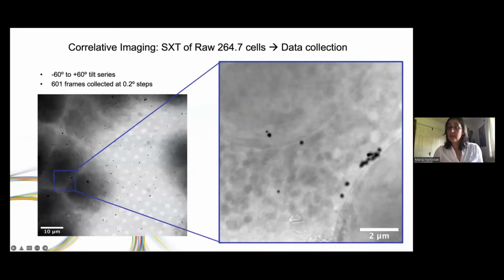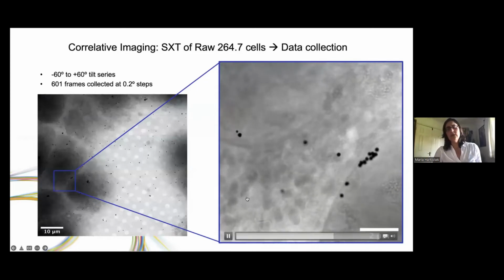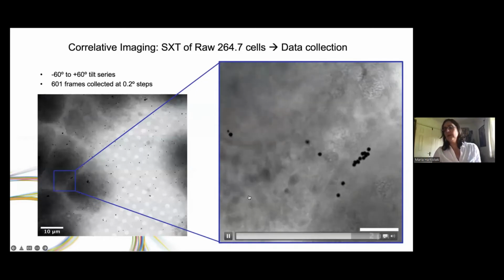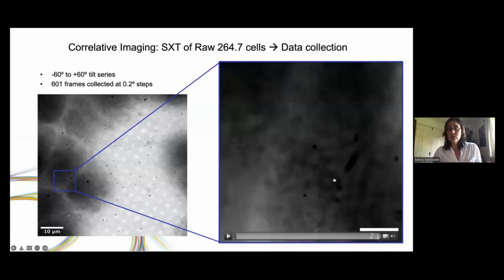This is the raw data, one nucleus, another nucleus, lots and lots of organelles. These cells are really, really densely populated with organelles. And the little black spots, these are gold nanoparticles. We just use those for alignment. They have no biological relevance.